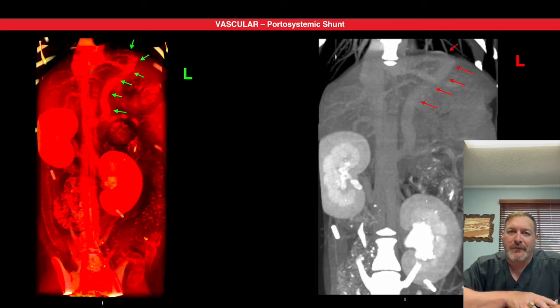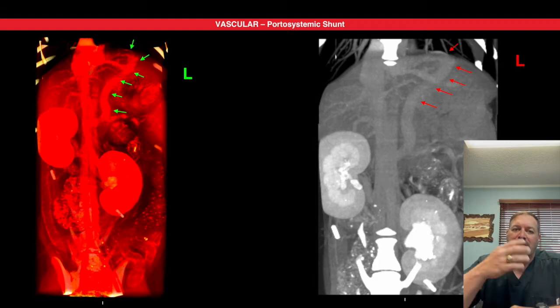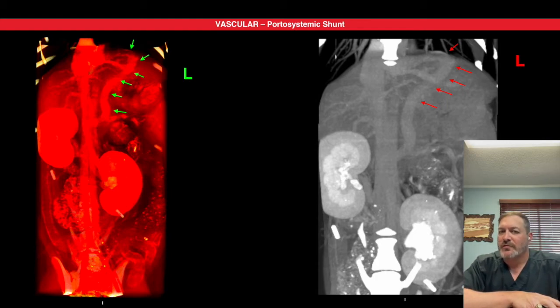But now, when you have a Vimago in practice, shunts are simple. We just go ahead and get approval from the owner to do the Vimago scan and deliver the IV contrast. And within a couple of minutes, we know whether or not we have a shunt. If we're still unsure, we can send it off to our radiologist, Dr. O'Brien or Dr. Taylor, and they'll be able to diagnose where the shunt is and send you pictures of it back.